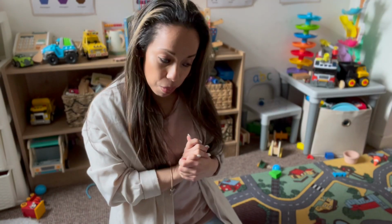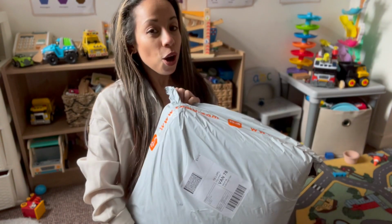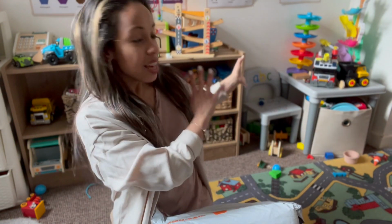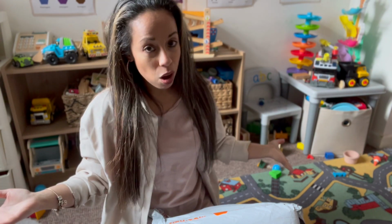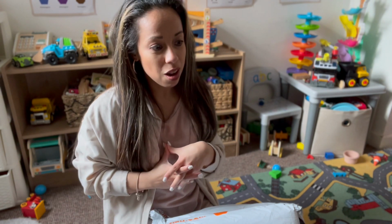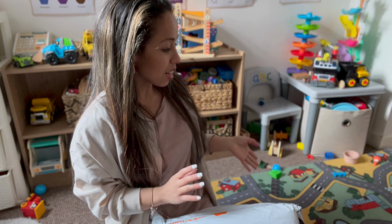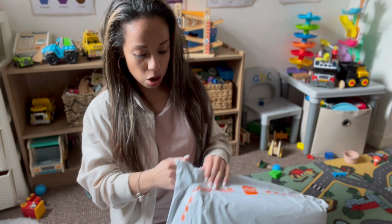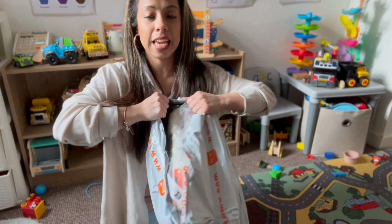So I am in my little boy's play area because you'll just see him running around at the moment. I'm about to open this parcel by Temu and I'm going to organise this area behind me because it is full of a mess. You know how we are, mums, you know how the toys are, it can be chaos. So I'm going to tidy it up and make it look like a really nice play area. So I got two things from Temu. Let's see.